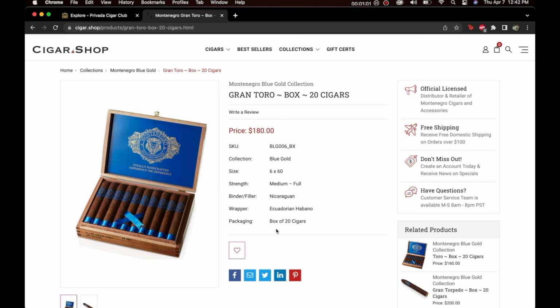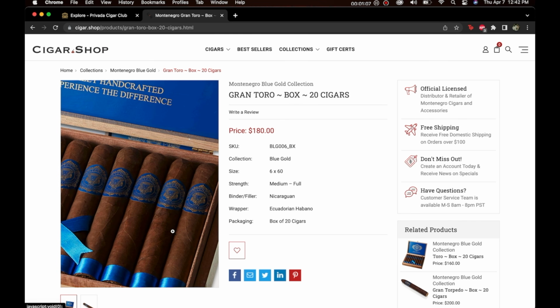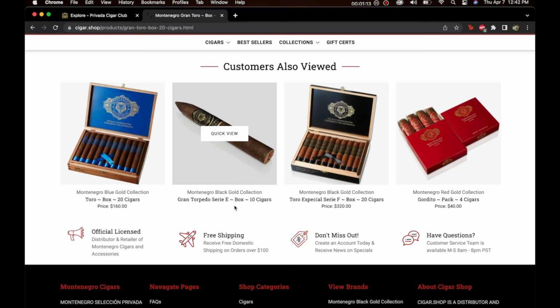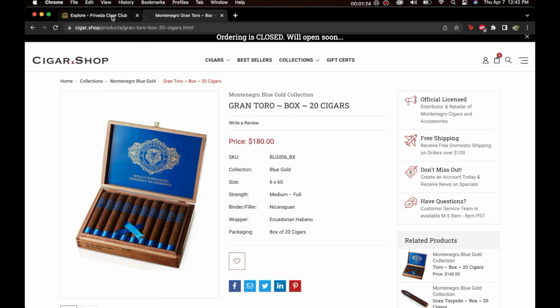We will be taking submissions at info@PrivadaCigarClub.com for things we can do to make Privada Explore better. We can add more tabs and more things like that. The only thing we ask is really use Explore for a few days before you submit an email, because we'd like to have that email have all of the AI has to learn what you're doing. Exactly. So we'd like to have all of your input in one email rather than get 20 emails.